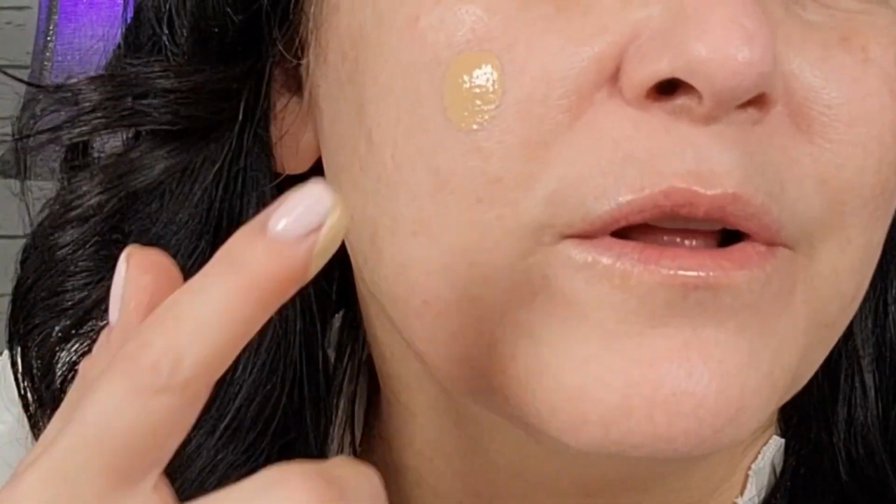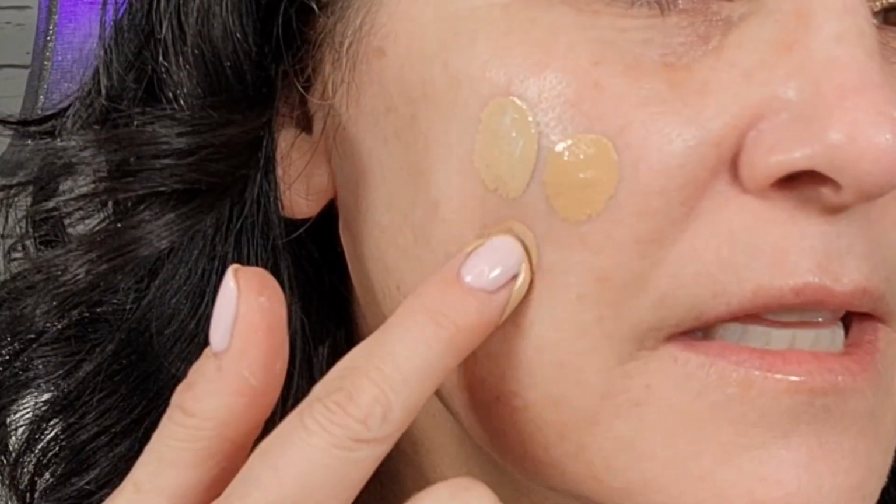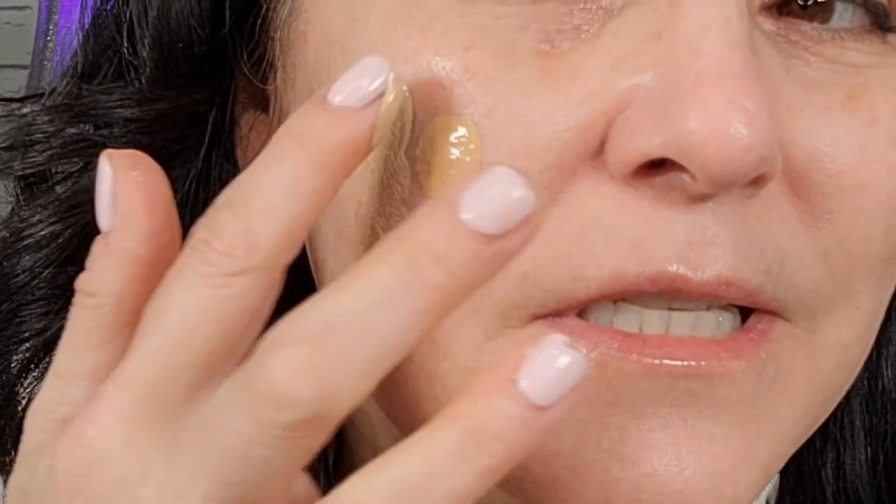And I'm going to put it pretty close to here so you can see the difference. Look at that difference. Wow. Yeah, you guys, I absolutely love this hack or trick because it has really saved a lot of my foundations. A lot of times if I declutter, it's because it's a shade issue.